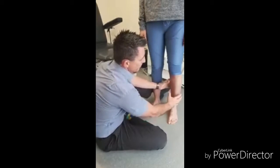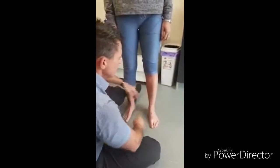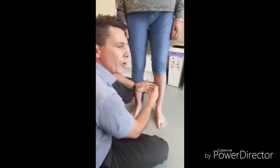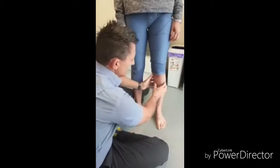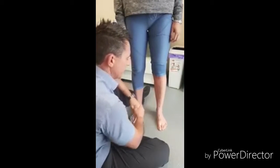So as we move further up the body, the first thing that we see is the shins here. Shin splints is a very common condition that we see. Also growing pains in kids. This is the area where most kids will wake up in the middle of the night and they'll have pain at the front of the legs here.